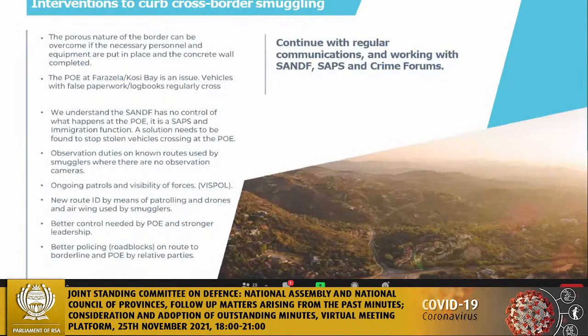I think just in terms of interventions to curb cross-border crime, we spoke a little earlier of the concrete wall. I think the concrete wall is very effective where it's deployed in specific areas. But we do have a situation where we find in the Cozy Bay area, vehicles with false paperwork and logbooks can cross quite regularly. We also understand that SANDF has no control over what happens at the port of entry. It's really a SAPS immigration function, and we really need to work together to find some mechanisms to stop vehicles from crossing at these ports of entry.